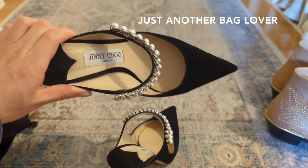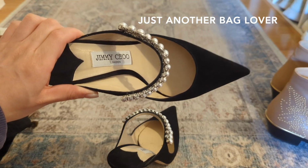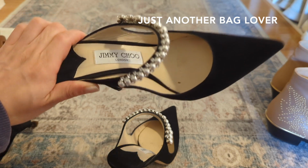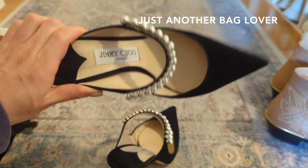I would say personally, they're not the most comfortable. They did make my feet hurt at the end of the evening, but also you can wear them and walk in them for a while before you start to feel them.